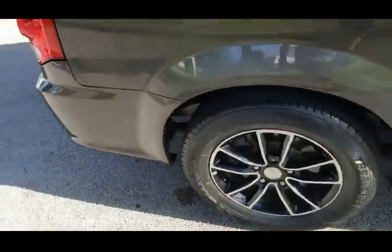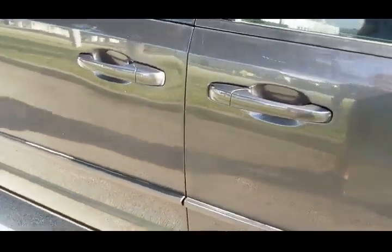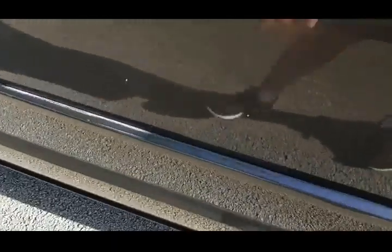Taking a look at the quarter panel on the passenger side. Good condition overall. Good shape. Taking a look at the power slide door. Has some wear and tear here on the moldings. Besides that, looks good. Passenger door in the front also in good condition. Does have also some wear and tear on this molding here. Besides that, looks good.